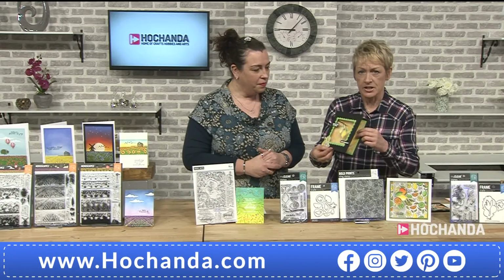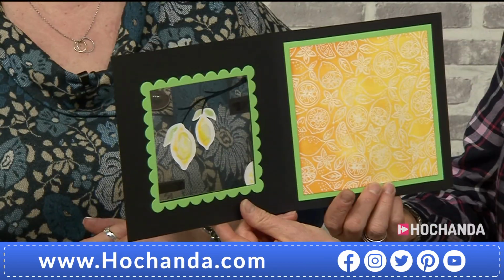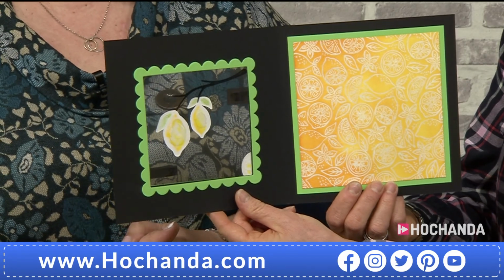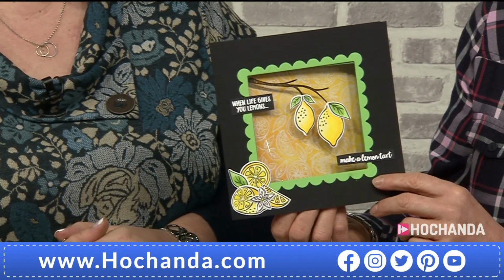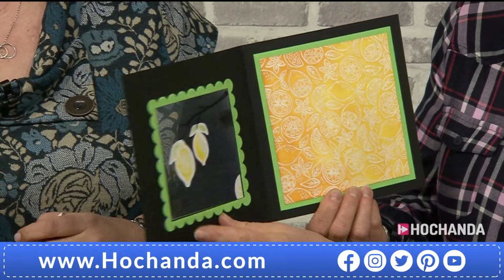I love that. Can I bring in this sample here to show you? How lovely is that? Now that's using the larger stamp in the background. Yes, I've just stamped and embossed with white embossing powder, and then used a variation of yellow distress inks to create my background there, and then added those lovely, lovely lemons. Could they be limes if we coloured them green?